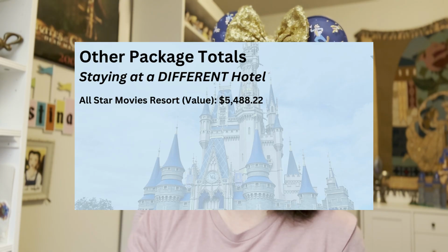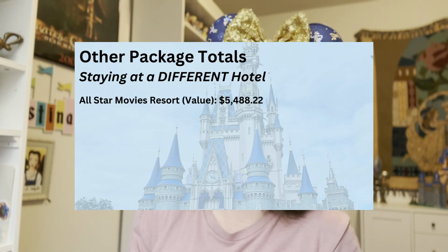Well, what if you want to stay at the least expensive Disney hotel? So I selected the All-Star Movie Resort, and the vacation package for that is $5,488. So it's essentially a $1,000 difference.